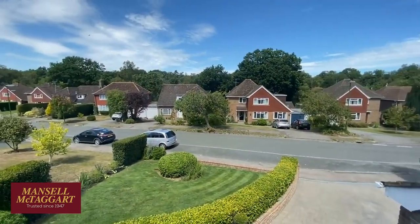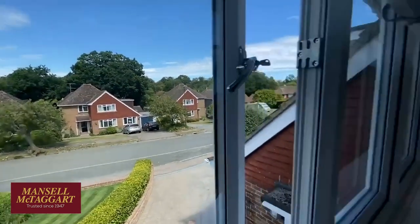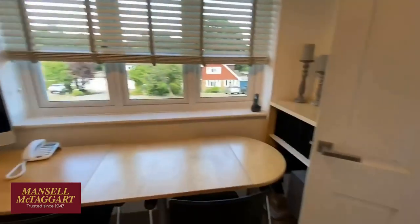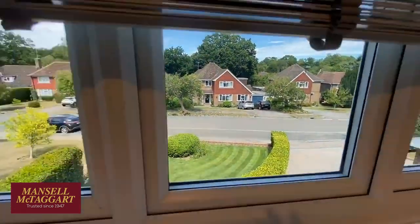That's the view across the road. Literally, those houses across the road don't have such big plots, but they're backing onto Brook Lane. Let's have a look around. So this is the smallest bedroom, so still a nice size double. Very much used as the home office at present. Again, outlook to the front.